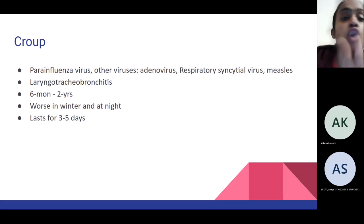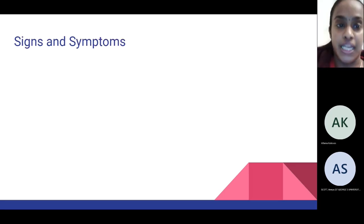And the commonest viral illness is parainfluenza virus, but it can also be caused by other viruses like RSV, which also causes bronchiolitis, adenovirus, measles, and so on. It is commonly seen between 6 months to 2 years, and it's worse in winter or at nighttime, and usually lasts 3 to 5 days.